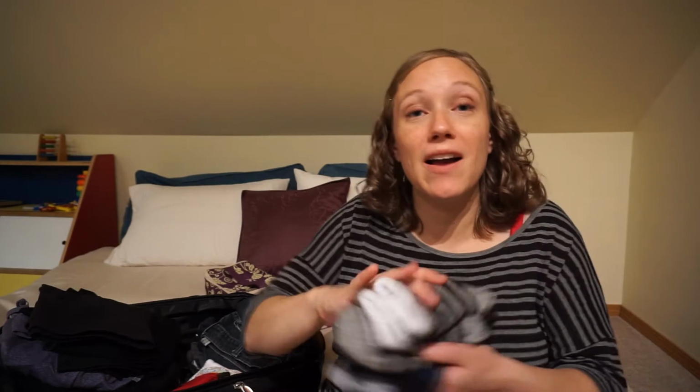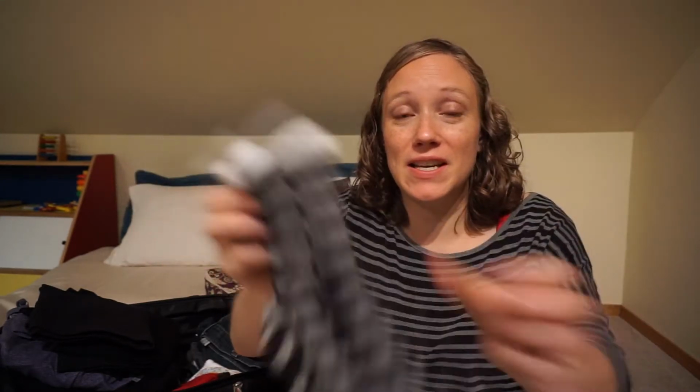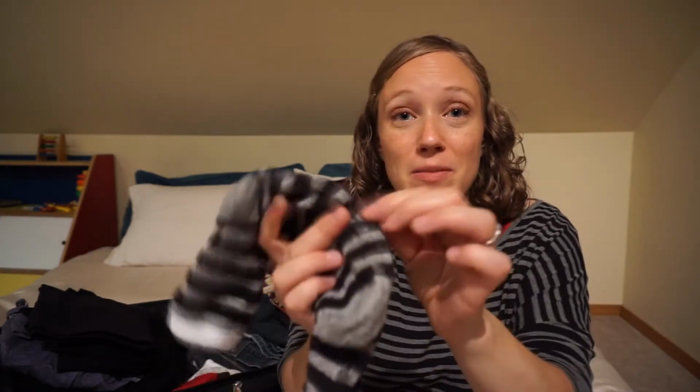And in this pile I just have warm fuzzy socks because everyone says, keep your feet warm at the hospital. I actually happen to have my own little fuzzy socks. They're literally fuzzy on the inside, so they're really comfy, and they have the little grippies on the bottom, which are good so you don't slip on the slippery hospital floor. And then just a couple pairs of my regular socks as well.